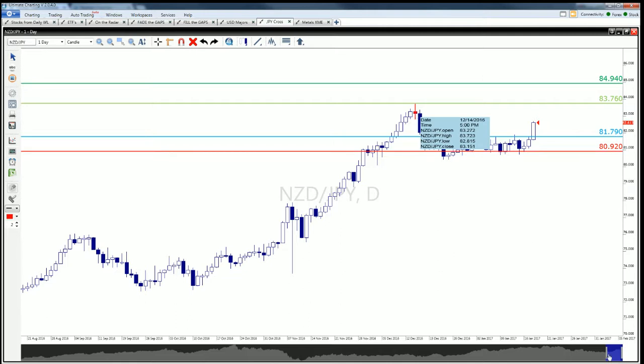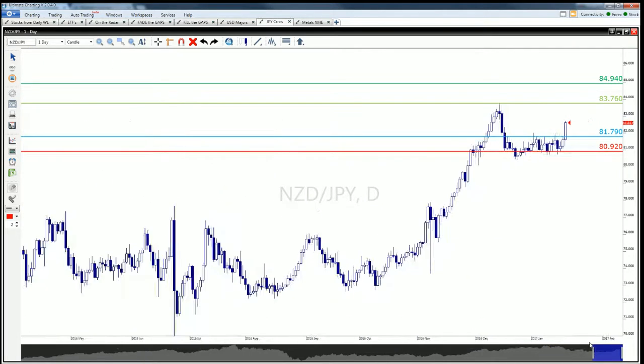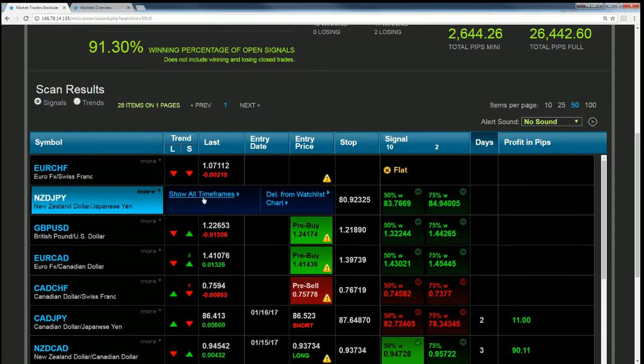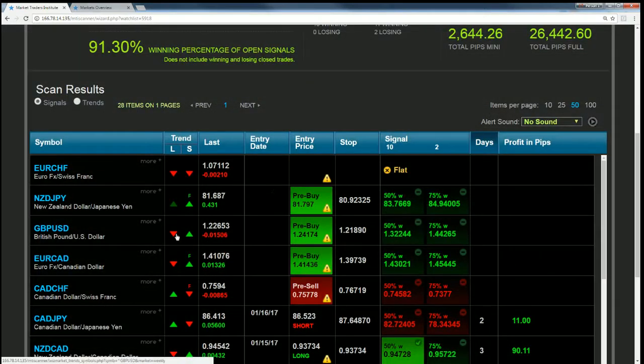Of course, if you wonder, has New Zealand yen been to this price before? It has. And all we've got to do is knock out that prior high, and we're good to go. So that coincides with the logic of each trade that we're looking to do. The reason I passed on pound dollar: long-term, short-term trend disagreement. This is an aggressive strategy we'll discuss on Sunday. Euro CAD, trend agreement is not there. CAD franc, trend agreement is not there.